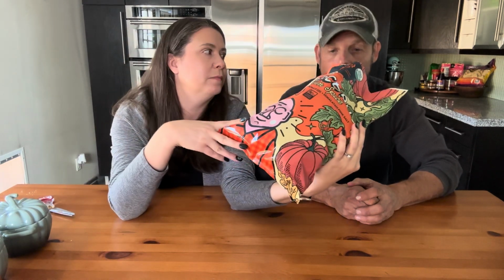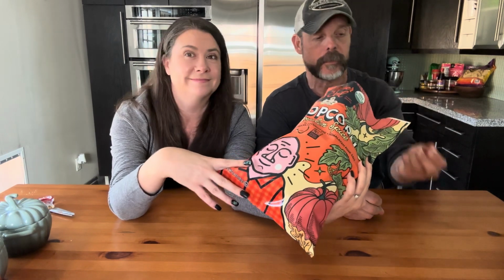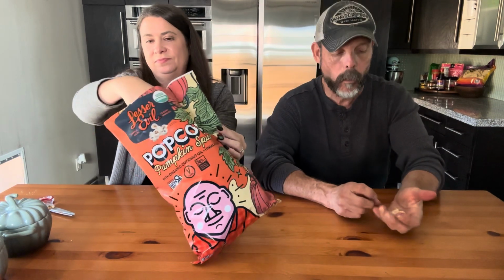There are some very orange-looking pieces in there, so I'm assuming you'll need to get one of those if you want the pumpkin flavor. Let's give it a try. Be sure to get yourself an orange piece. Good sized kernels. I'm not sure if I remember Lesser Evil having the big kernels.